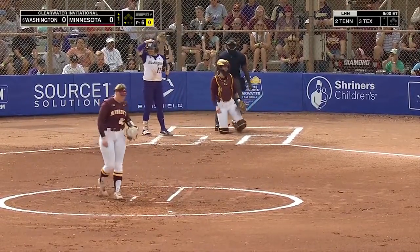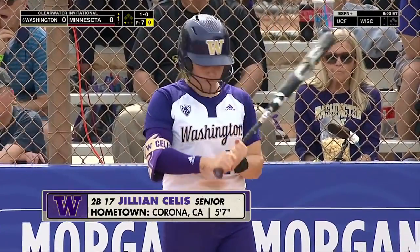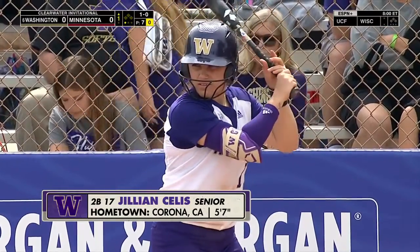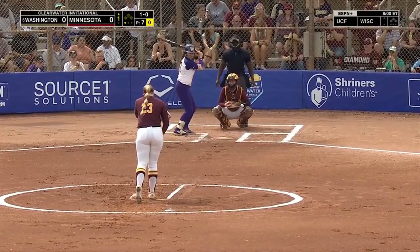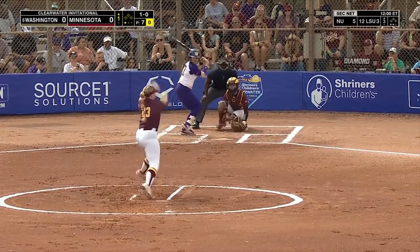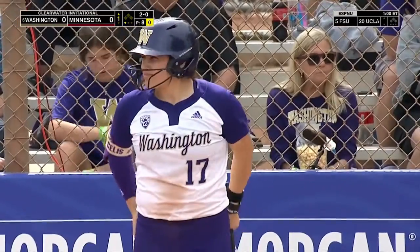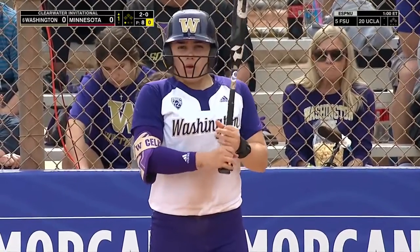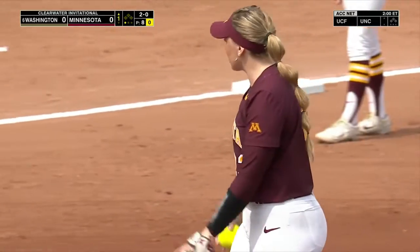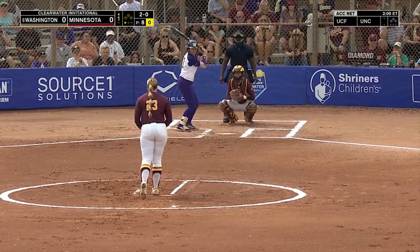Jillian Solis, the batter at the plate, had a home run, solo shot. Solis, the senior from Corona, California. And we've seen some pitchers really shy away from challenging hitters on the inside part of the plate, but JC Hambrick is attacking Washington on the inside of these lefty hitters, not afraid to take the ball inside.